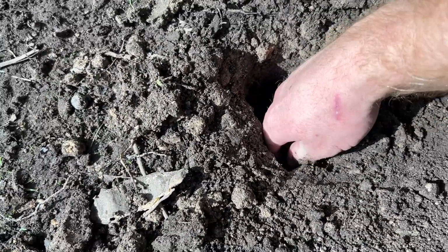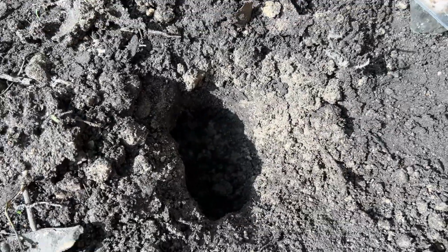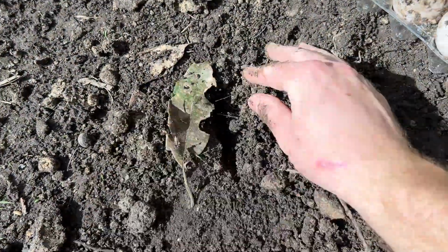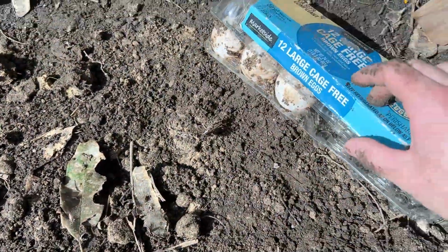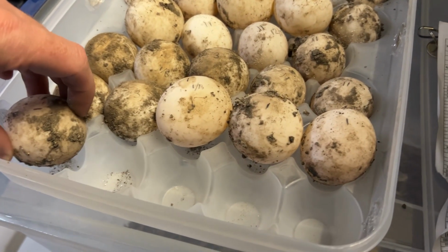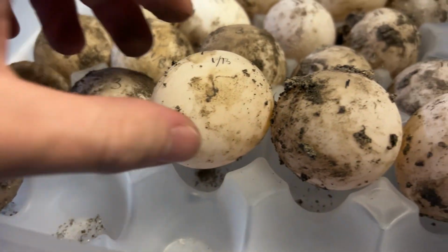Let's see. It's all of them, and as you can see, just like the Sulcata, has a little chamber going on, which we're gonna cover up. And let's go and put all these new eggs in the incubator. Putting all of the eggs that we collected away in the incubator, and it's just funny to see the huge difference. Like, look at this.